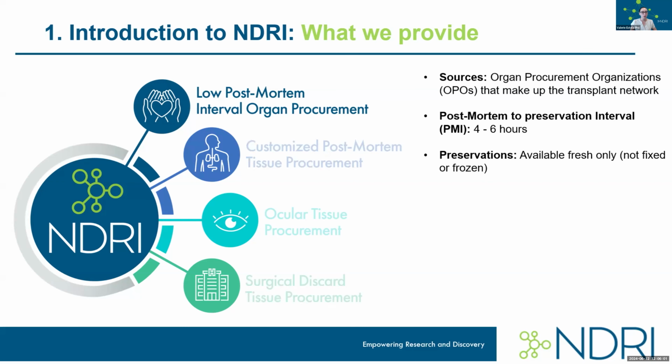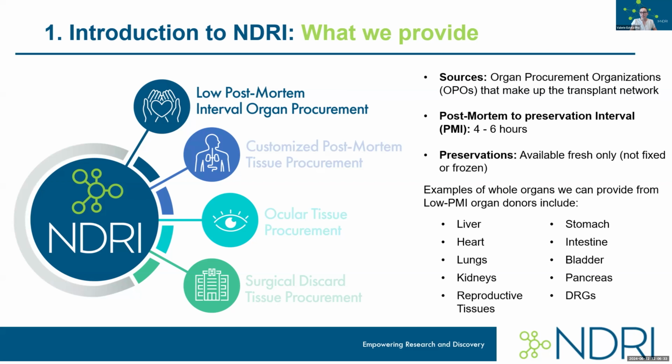And so I'll go through each of these briefly and let you know what we can provide through each of them. So the first one is this low postmortem interval organ procurement. And so the sources for these tissues are from the organ procurement organizations that make up the transplant network. These specimens are recovered in an operating room by a surgeon with a postmortem to preservation interval of about 4 to 6 hours. These tissues are only available fresh, not fixed or frozen, but they are the lowest postmortem interval we can provide. Examples of organs from this donor stream are liver, heart, lungs, kidneys, reproductive tissues, stomach, intestine, bladder, pancreas, and dorsal root ganglia.